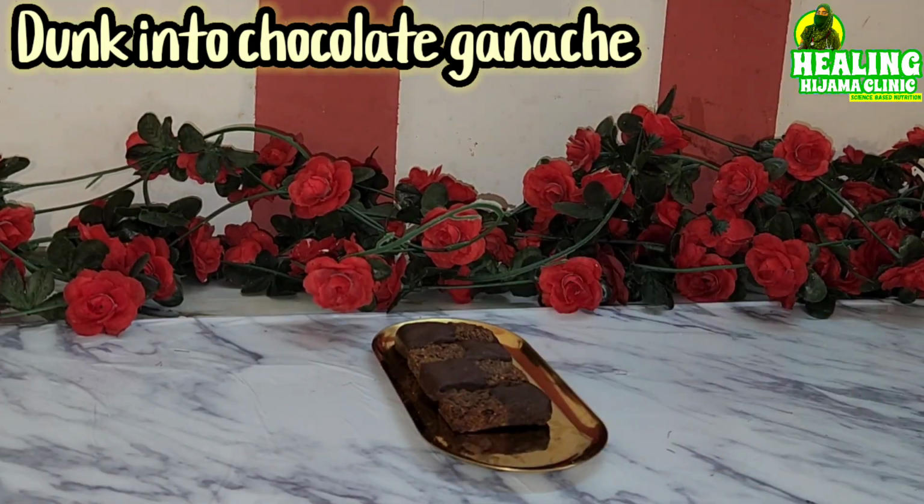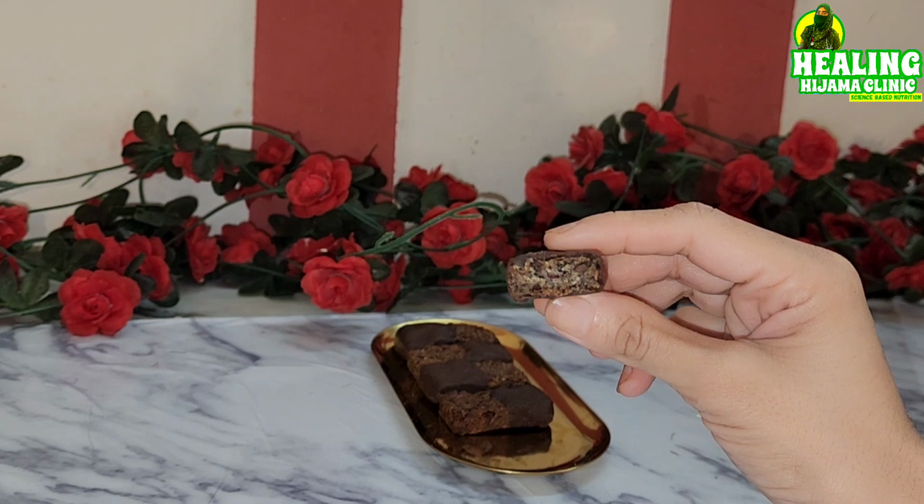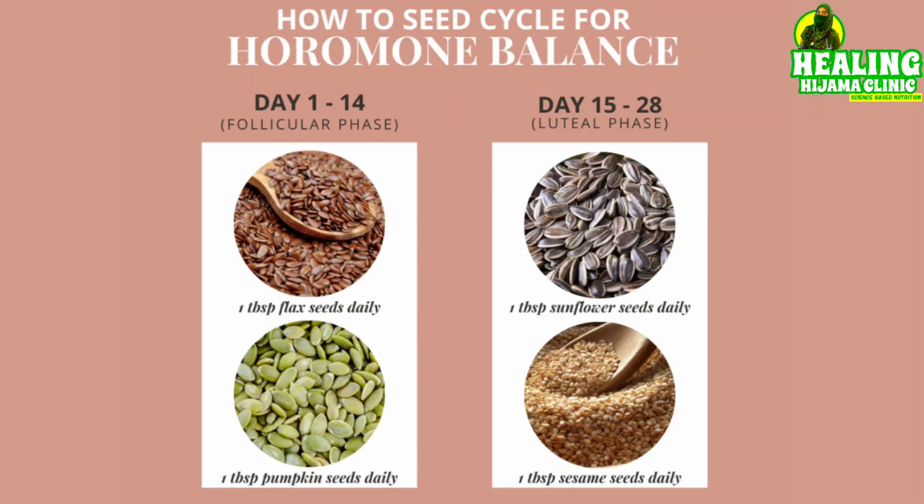Here, let me eat one and show you the inside also. You can see the inside is crispy. And you can see we have made these cookies with flax seeds and pumpkin seeds.